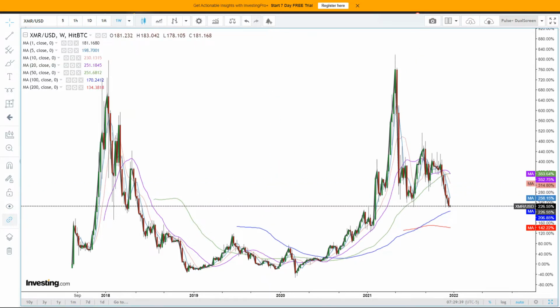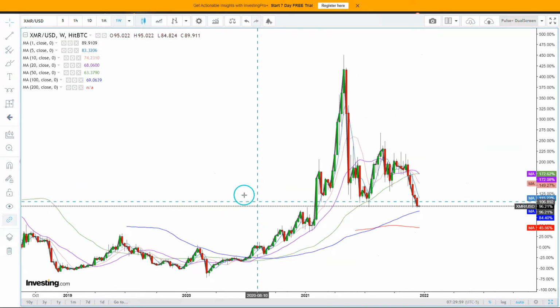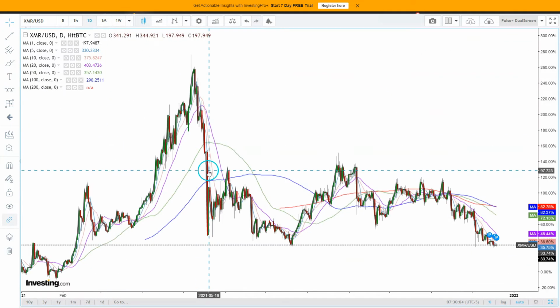You could make the case that we have some potential horizontal support levels. You see the wicks here. You also see this wick. And you also have the lows from back here. So we also have horizontal support potential. Yeah, this one looks interesting. It's not like a screaming buy, but it's interesting.